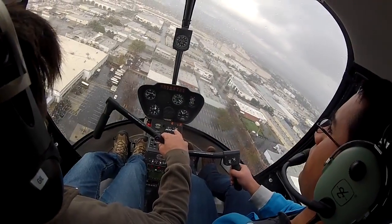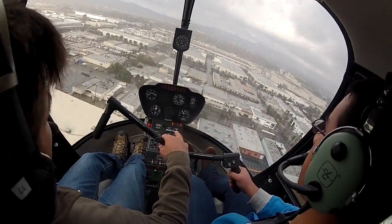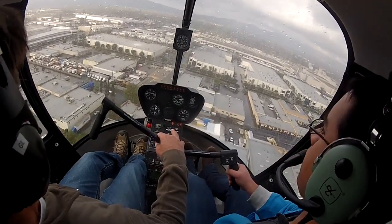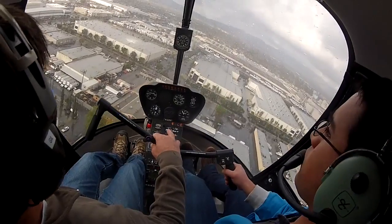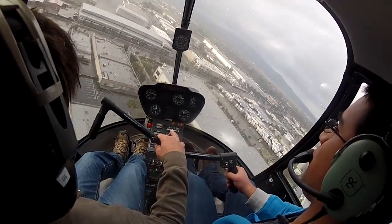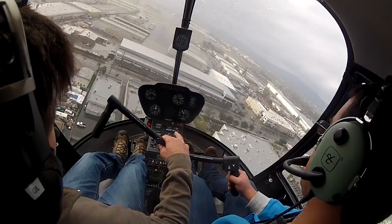This is our base. Now I'm going to get this thing slowed up a little bit. Right. We're at 50 now. Yeah, 50, 45. And we get it level again, and we turn in. We're going to land on the same place we took off from.